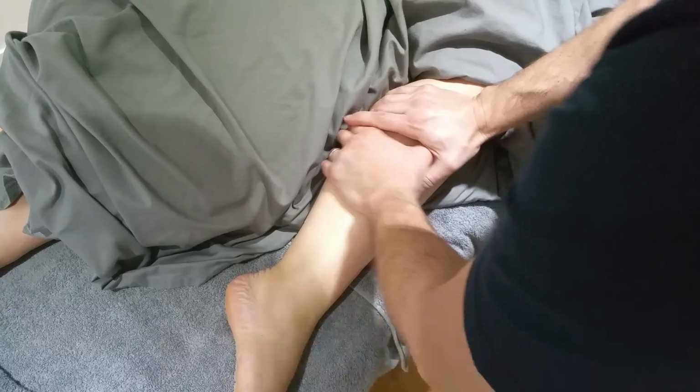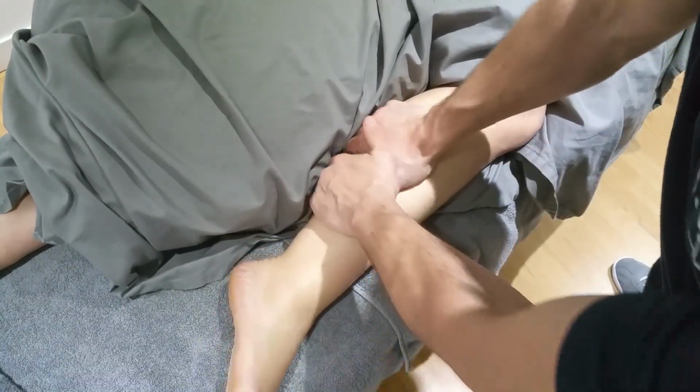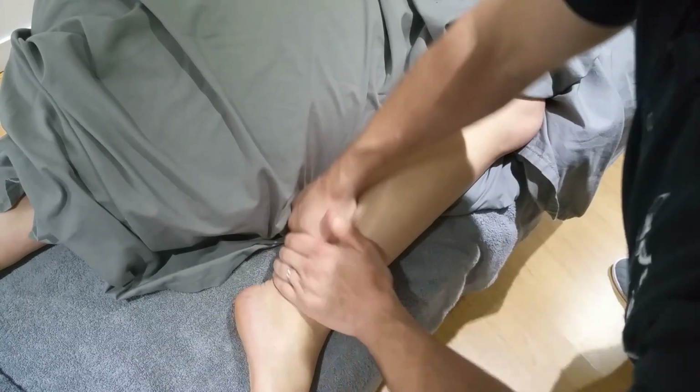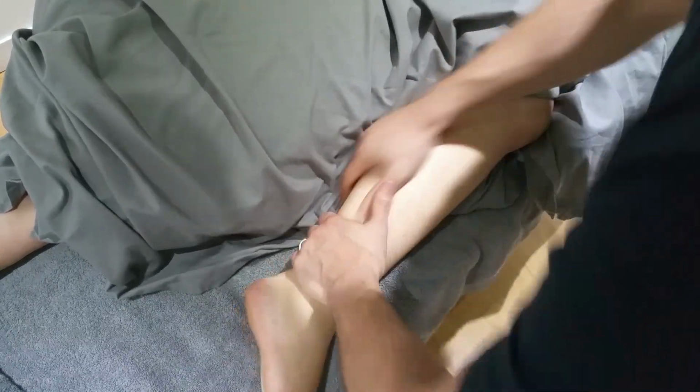Well done, brilliant. Okay, so just going to work through this calf muscle here with a bit of effleurage and a bit of torsion.